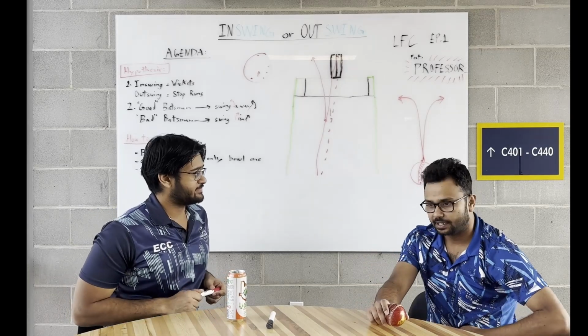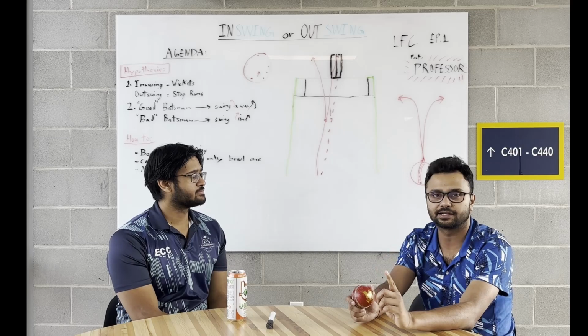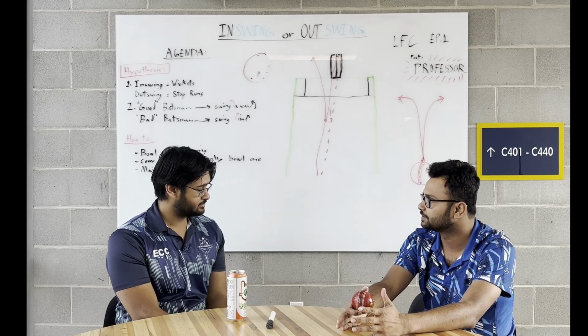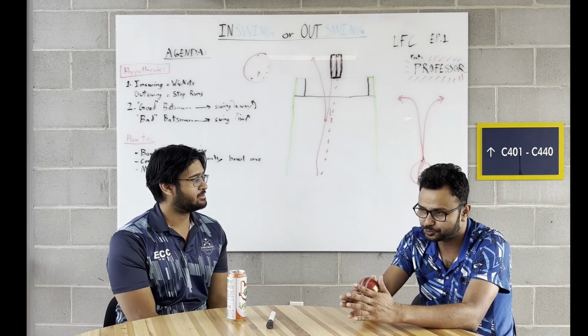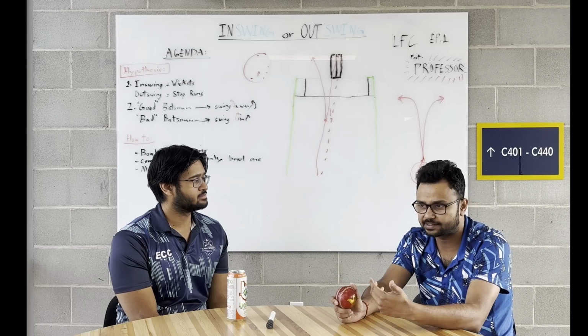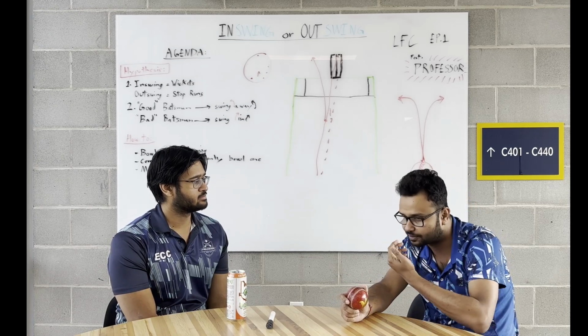I just remembered. Yes. As an in-swing bowler, another mistake which you are very likely to make, especially when you are learning, is you might end up bowling a lot of leg side wides, and that's something you should be very cautious about. And the way to be cautious about it is you should know the extent of swing and then bowl accordingly.